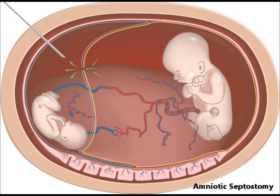The second option for treating the symptoms of TTTS is an amniotic septostomy. Once thought to help, it's no longer supported by the medical community at large. This procedure allows the doctor to intentionally create a hole in the membrane between the baby's sacs of water with the needle. This hole allows some of the excess fluid in the recipient's bag to enter the sac of the donor.